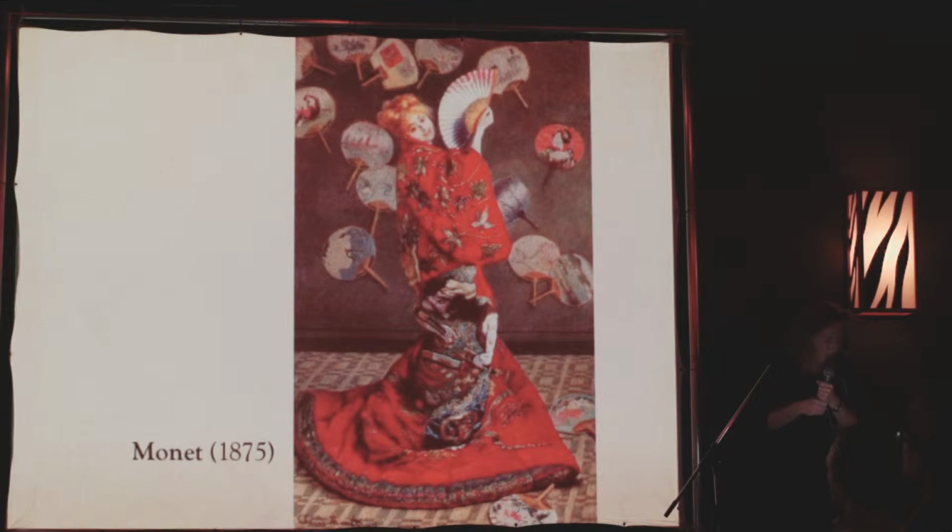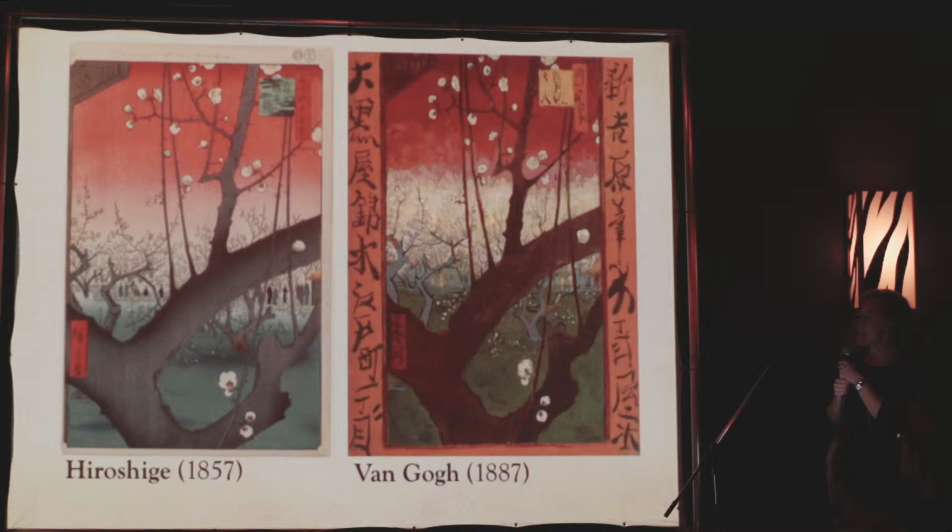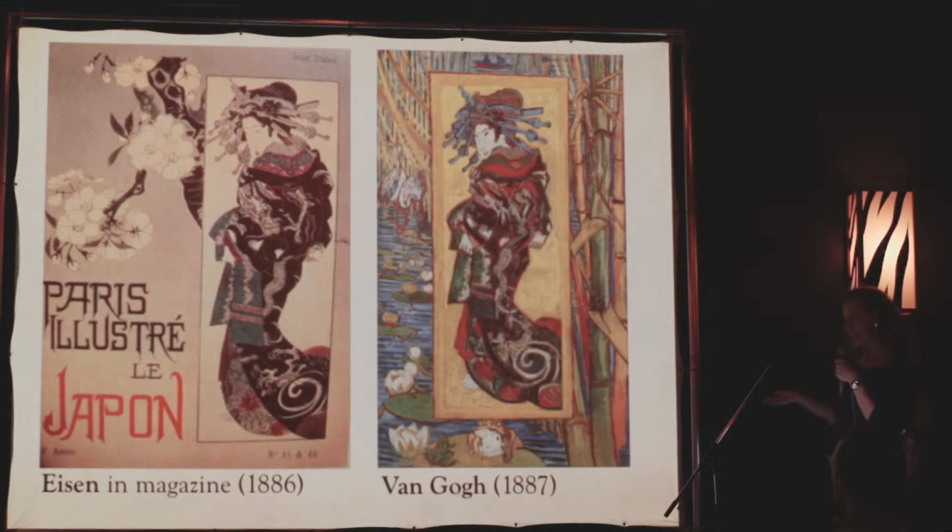Now, the great thing about ukiyo-e is that it's print. So it's very cheap to produce. You can make hundreds of them rather than a painting where there's just one. So people back in Japan were actually wrapping up these precious vases and ceramics and things with ukiyo-e, and then they were going over to Europe. So there were many ukiyo-e around for people to see.